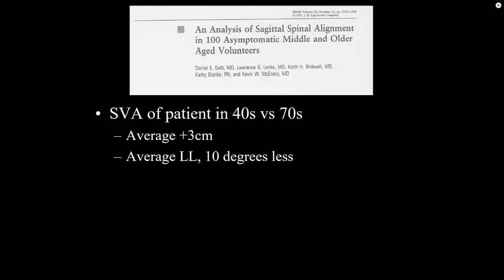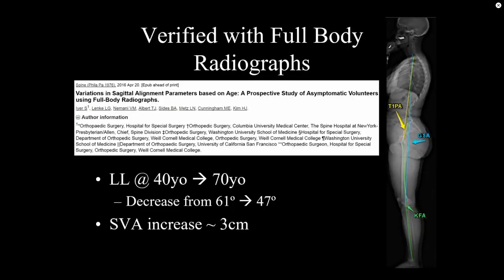So we know that some of the historical data suggests that patients with SVA in their 40s versus 70s, on average about 3 centimeters larger, and their lumbar lordosis is also approximately 10 degrees less. And this has been verified also with full-length radiographs. So now with EOS imaging, we could image from the skull to the feet, and we're seeing very similar data. So lumbar lordosis between your 40s to your 70s, it decreases from 61 to 47, and your SVA increases roughly about 3 centimeters. Very encouraging to see that even with Scoli X-rays only, where you weren't able to visualize the lower extremities, we're seeing the same results.